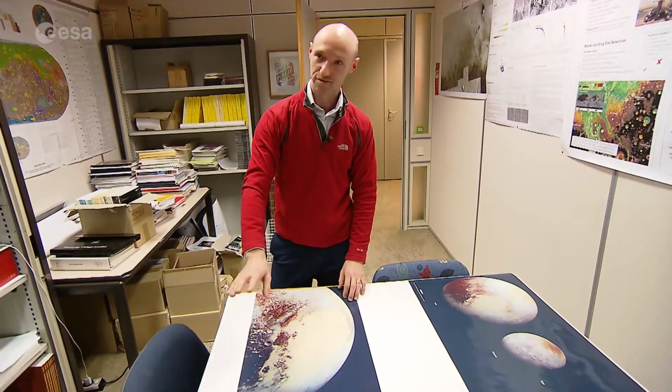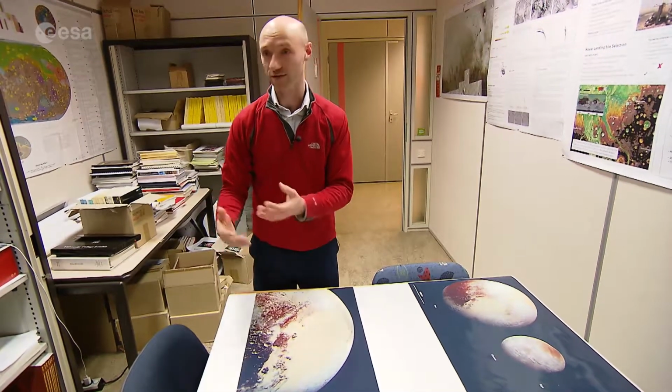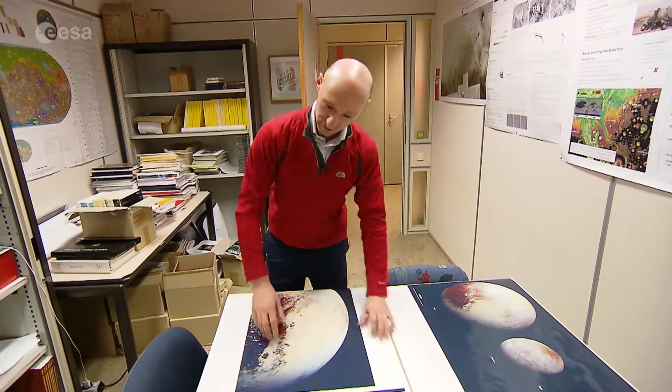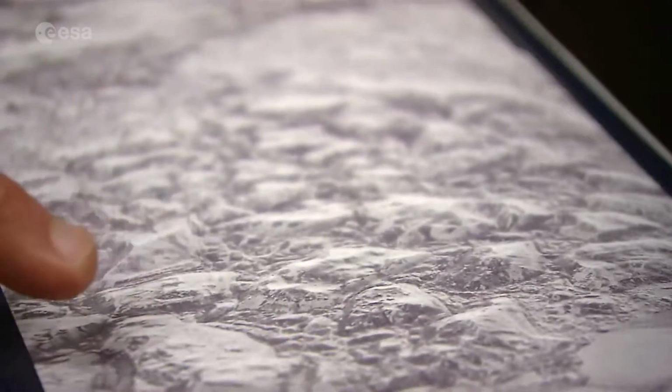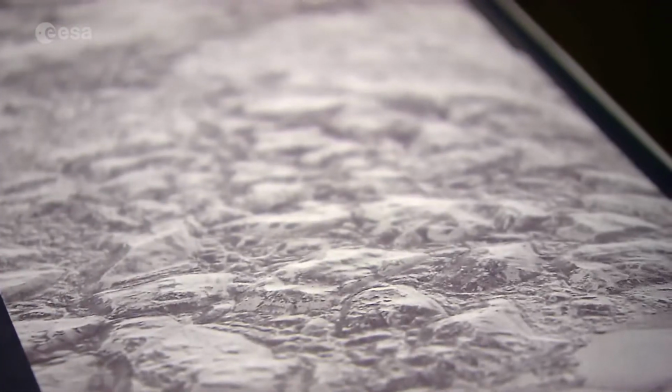There's a huge range of mountains. There's all kinds of different aged surfaces. Some of them have lots of craters. Some of them have very few, which means they're younger. If you look in a lot of detail at some of the mountainous regions, you can see that they're a few kilometers high, but they're made of water ice.